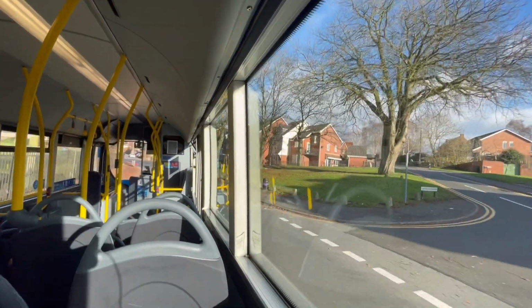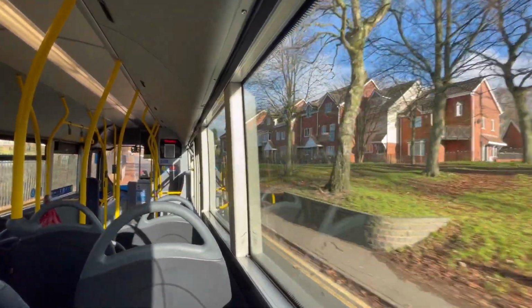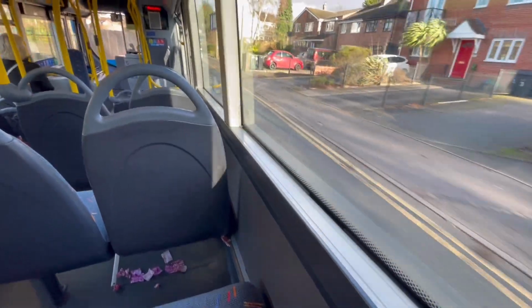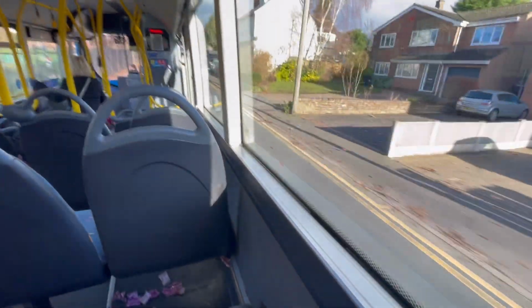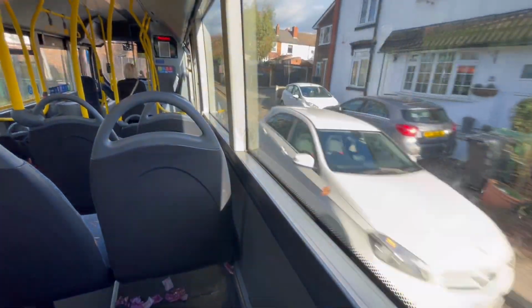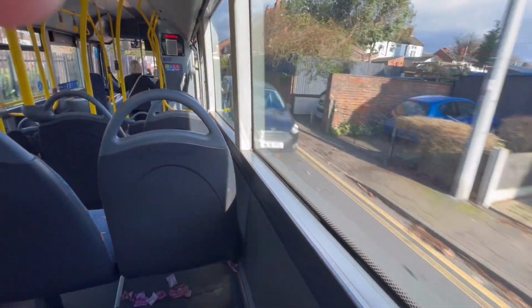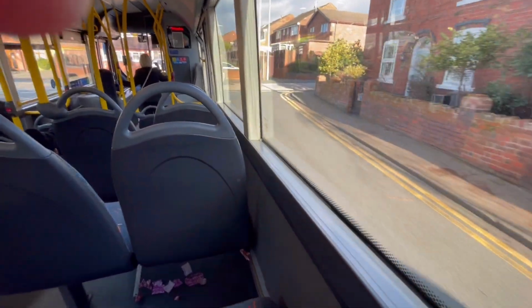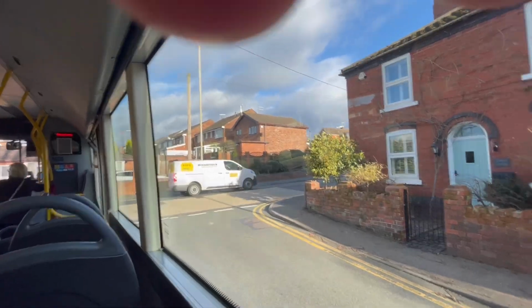And as you know, Streetlites are usually built for these new routes these days, and as you know, I do like the Streetlites, because I know they are modern and very efficient, and I do like the motor inside them. So anyway, we're continuing on our journey into Wordsley.